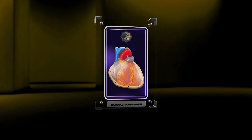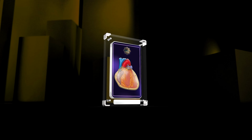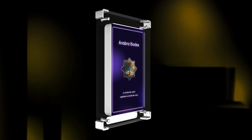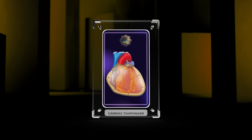Cardiac tamponade is a critical medical condition characterized by the accumulation of fluid within the pericardial sac surrounding the heart. This abnormal accumulation of fluid exerts pressure on the heart, compromising its ability to pump blood effectively. Left untreated, cardiac tamponade can quickly become a life-threatening condition, necessitating prompt recognition and intervention.